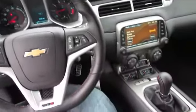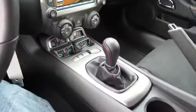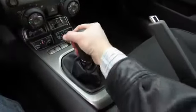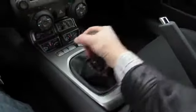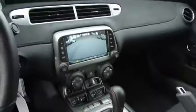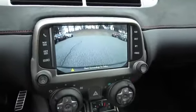And as far as gearbox choices, there's two different ones available. One being the standard 6-speed Tremec manual gearbox with crisp, short throws, as well as a Hydromatic 6-speed 4L90 automatic gearbox with steering wheel mounted paddle shifters. For the manual gearbox, put it all the way over and up, your backup camera appears, and the new navigation system. Also a first for Camaro.